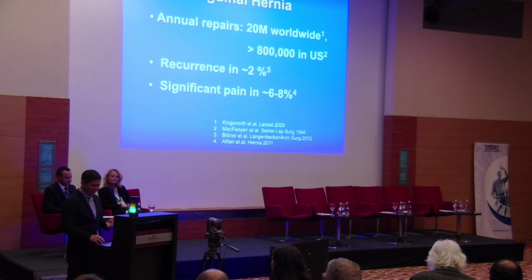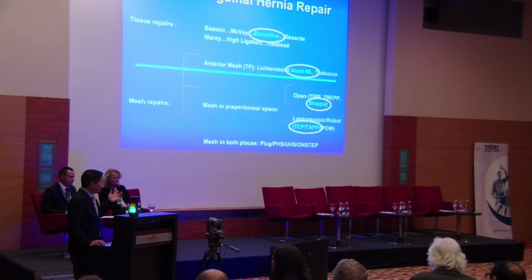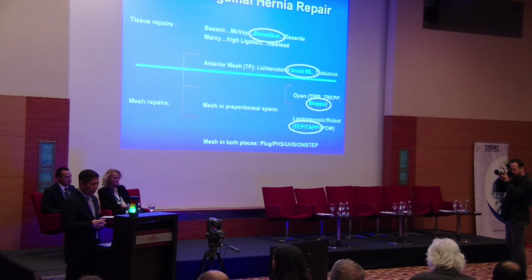So when we talk about inguinal hernia repairs, there's over 40 different types of inguinal hernia repairs. And when we ask what we should all know so we can take care of all of our patients, we should all learn a good tissue repair. We should all learn to do a Shouldice repair. We should all learn to do a mid-modified Lichtenstein. We'll talk about that today when we talk about Lichtenstein.